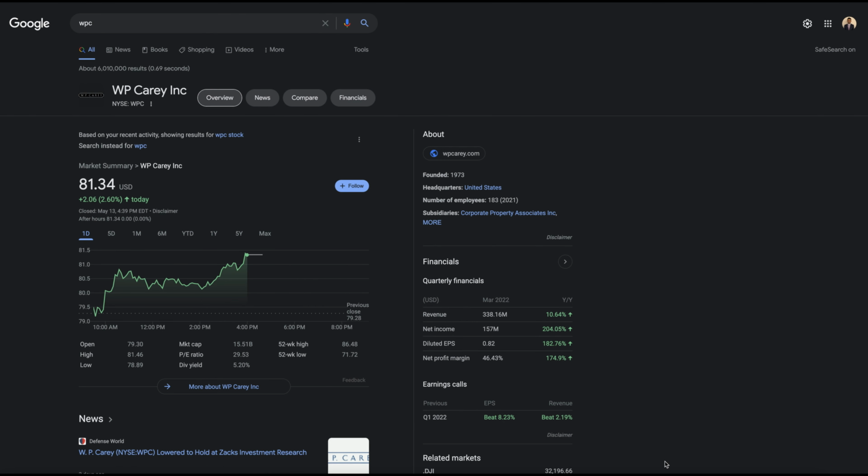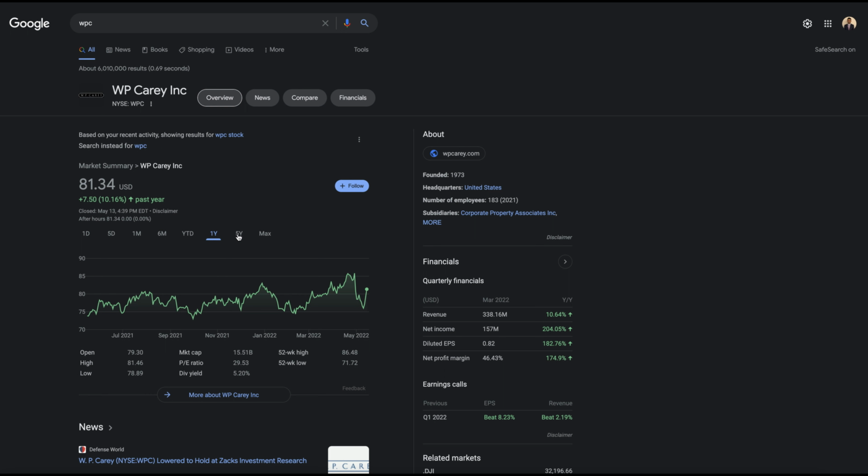So the next one we have is W. P. Carey for triple net lease, which is trading under ticker WPC, which is trading at right now 81.34. It does pay a nice dividend of 5.20%. The PE ratio is high, 29.53. The market cap is 15.51 billion. When you look at the 1 year chart, it's up 10%. When you look at the 5 year chart, up 27%. And when you look at the max chart, up 276%.